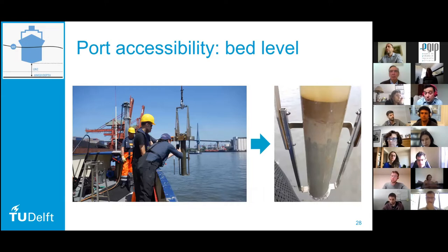However, there is a different type of sediment. Port authorities noticed that they could have a very fluidized sediment in the port. This sediment is very often referred to as fluid mud. The density of this fluid mud is very low compared to a regular sandy bed. Density could be about 1100 kilograms per cubic meter.